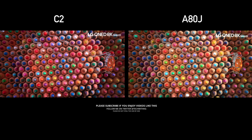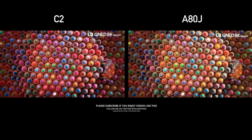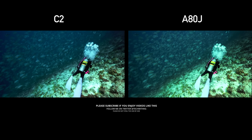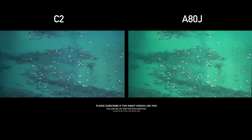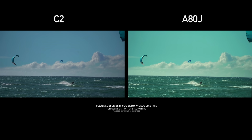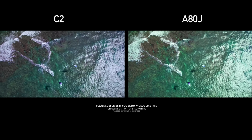It's better for giving you highlights. It's better for giving you the image clarity. It's just going to be better at upscaling overall as well. And even the stuff that you wouldn't think needs upscaling, it does a really good job of upscaling that. What do I mean by that?